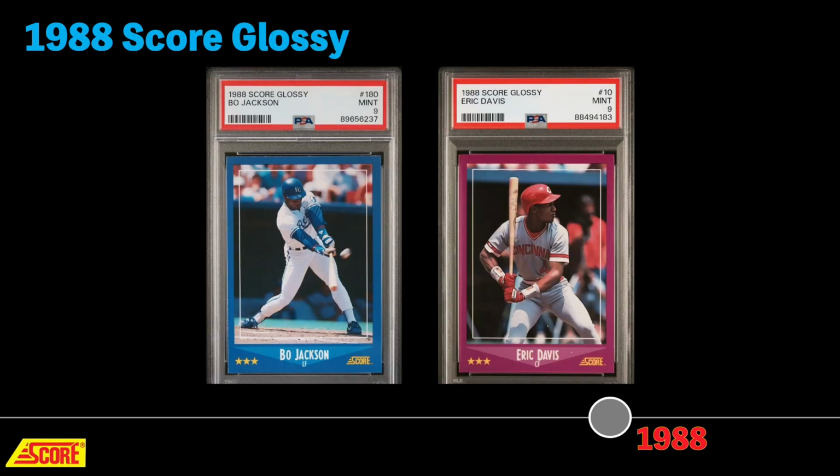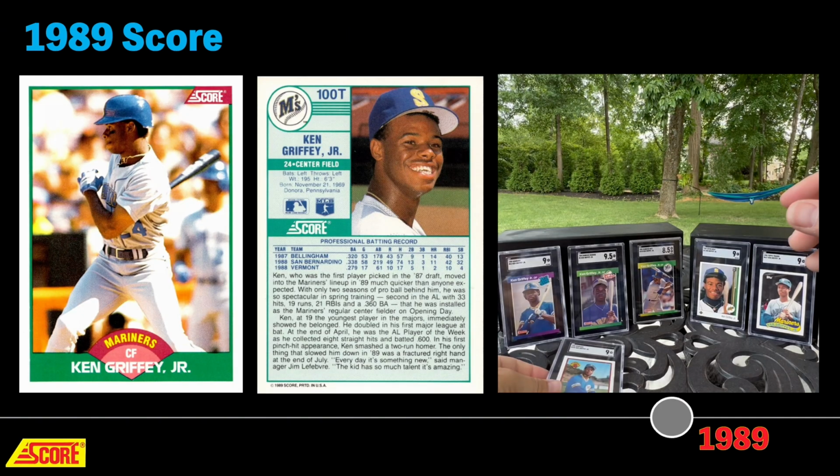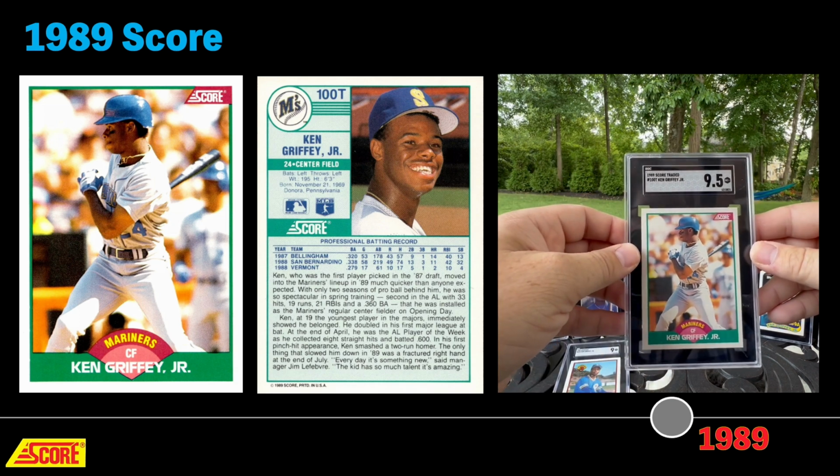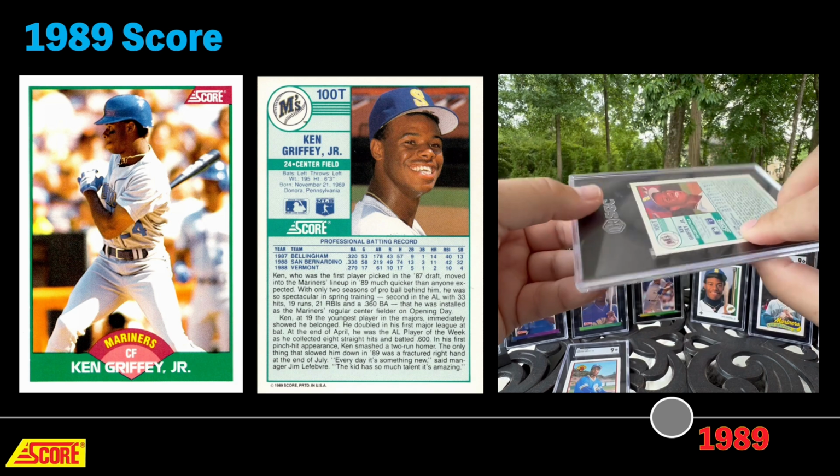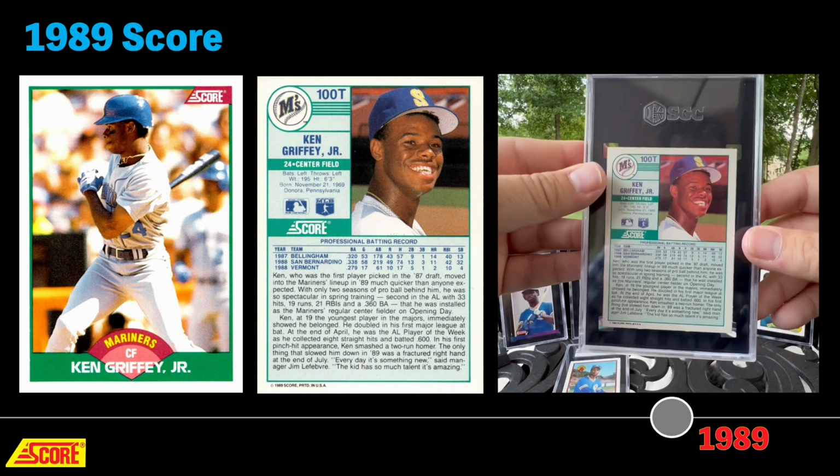Also in 1988, Score launched Score Glossy cards as well. A UV coating was placed on top of their typical cards to protect them and make them look a little bit better. 1989 Score cards, this is where I recently did a video on my Ken Griffey Jr. collection. These cards look very high quality to me. I actually love the look of the cards.